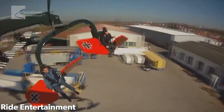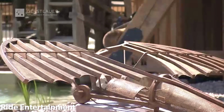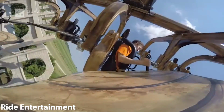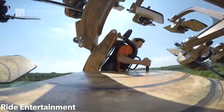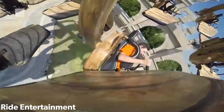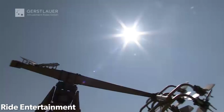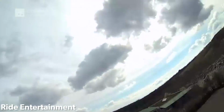Following the success of the Sky Roller, Gerstlauer introduced the Sky Fly in 2012. The ride at first looks unremarkable, with a main lifting arm attached to a counterweighted ride vehicle arm that can spin it up to 6.5 revolutions per minute and reach heights of up to 72 feet or 22 meters. It uses the same seats as the Sky Roller, this time featuring 12 seats with pairs of wings attached.